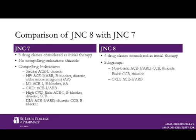Third, JNC7 had 5 drug classes considered as initial therapy. We already briefly discussed this when we talked about beta blockers. And they broke down what treatments patients would receive based on what they called compelling indications. So if a patient did not have a compelling indication, the first line option was a thiazide type diuretic. And then if they had compelling indications, treatment was defined as you can see here on this slide.